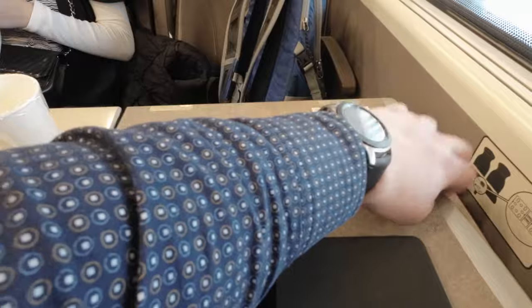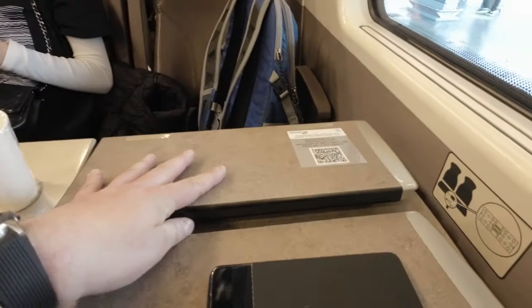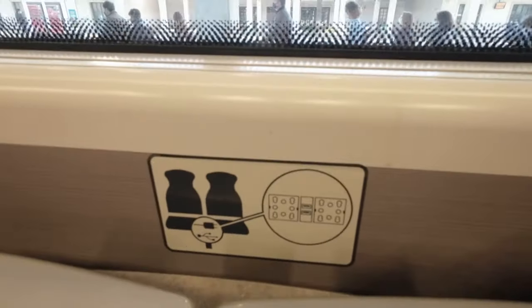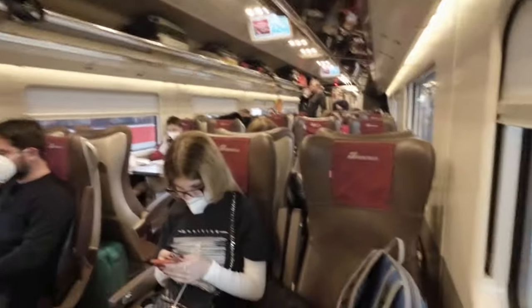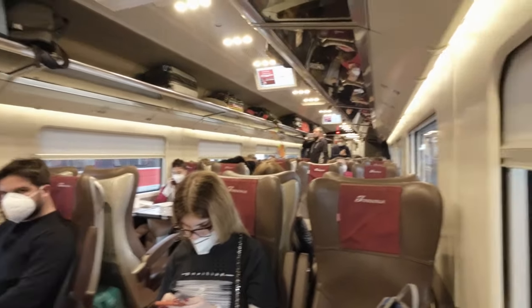The premium class has reclining leather seats, individual electronic sockets, and complimentary onboard Wi-Fi. Trenitalia offers 4 different classes on this train: the standard class, the premium class that I am sitting in, a business class and business class silence, and an executive class.